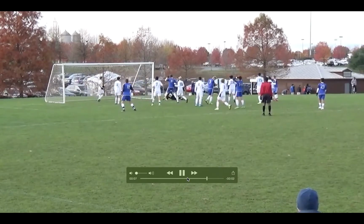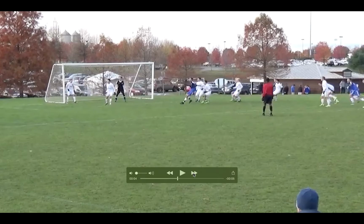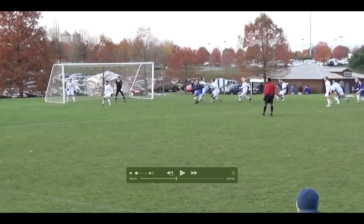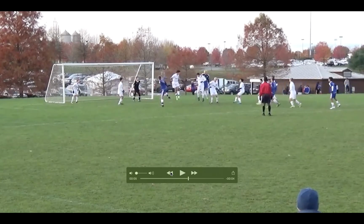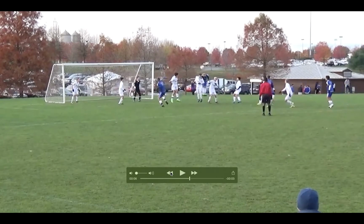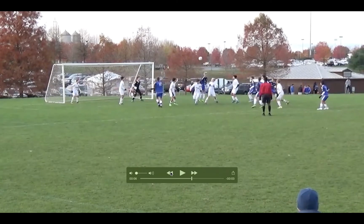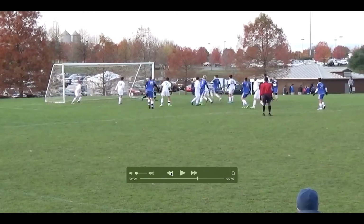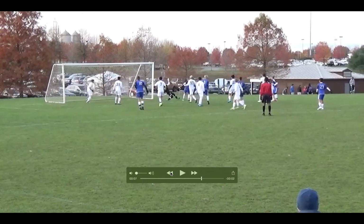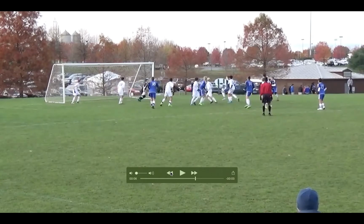Initial ball's not won, but players aren't following the play. They're assuming the ball is going to be cleared, right, and not sticking with runners as we walk through slowly. We don't win that initial ball, right? But everyone's kind of just watching and not necessarily reacting to the play. And really, this player should score. I mean, he whiffs it. Unfortunately for us, he does. He misses the ball, but we need to continue following the play.